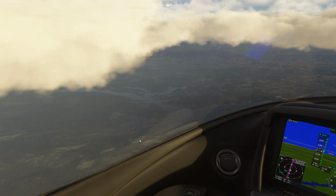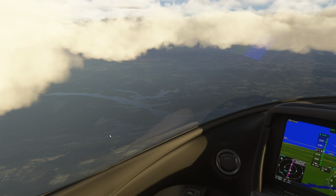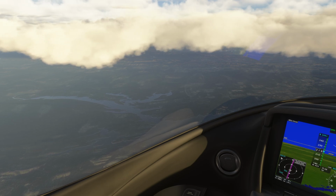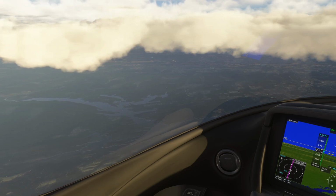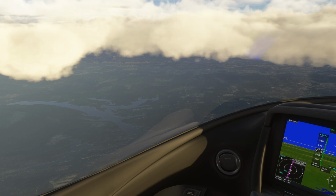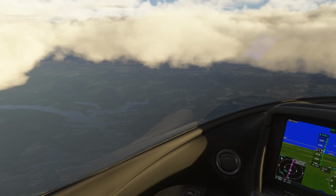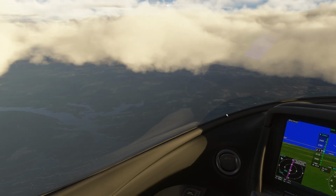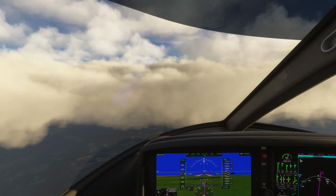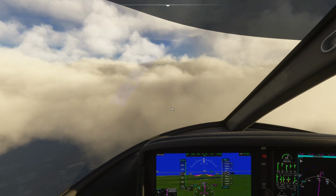Starting to see actual hills and mountains and the ridges that you get that flow through here in Tennessee and Kentucky. Yeah, we just picked the altitude to fly directly through all these clouds, rather than above or below.